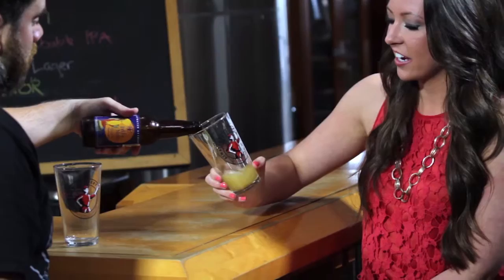I normally like IPA, but the Dirty Blonde is my choice when I'm in Atwater. It's like that light flavor. It's not too dark. You know, it doesn't have such a strong taste to it. I really love it. You can buy it at the grocery store, so I can have it here and at home. It's really good.